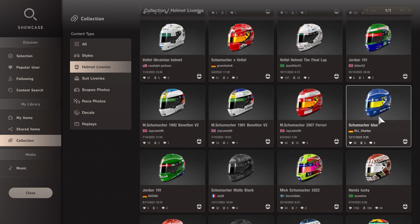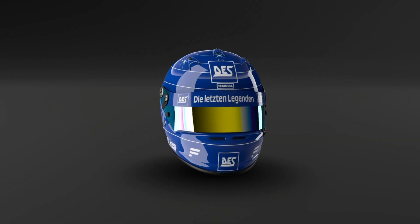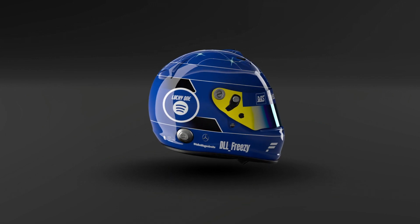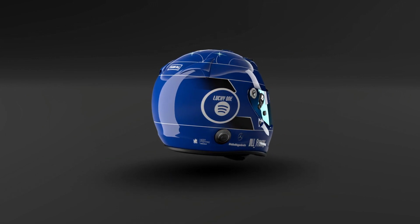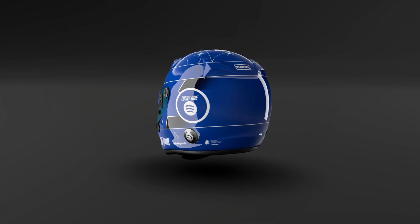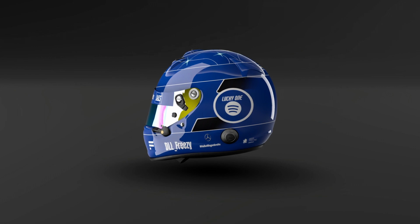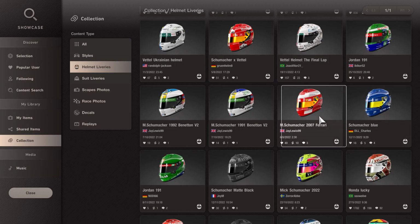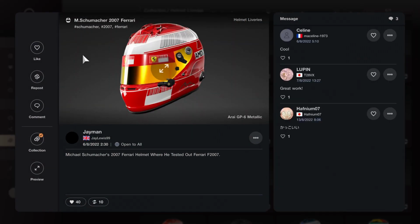Right, the Mick Schumacher blue one. He used this at a race this season. I can't remember where. I think it's a fairly recent one, but it does look phenomenal, and they've done a hell of a job on this one. The back's plain though. I'm not certain how accurate it is, but it's still great looking. It does have the Mercedes logo there, so that's not 100% accurate.